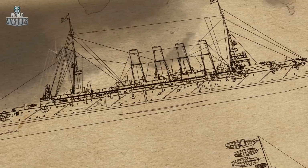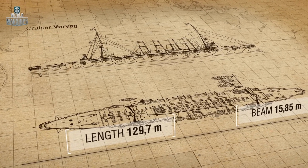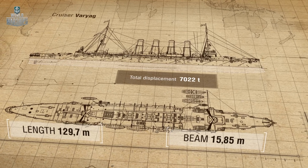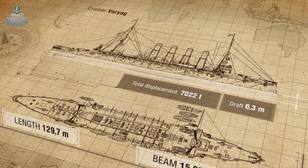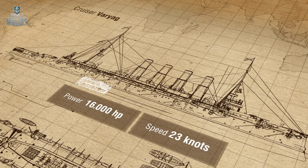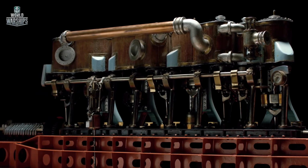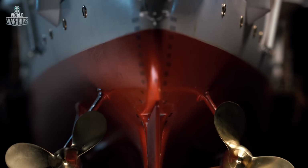The cruiser's length was almost 130 meters, its beam about 16 meters. The actual displacement was over 7,000 tons, and the draft over 6 meters. The engine power reached 16,000 horsepower, which could enable the cruiser to attain a speed of up to 23 knots. But engine failures became a serious problem for the ship, and her actual speed by 1904 was only 14 knots.